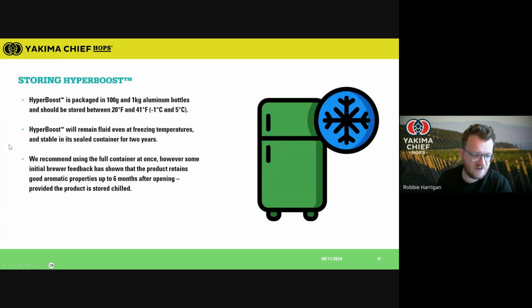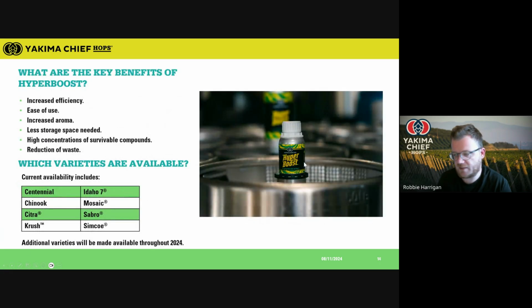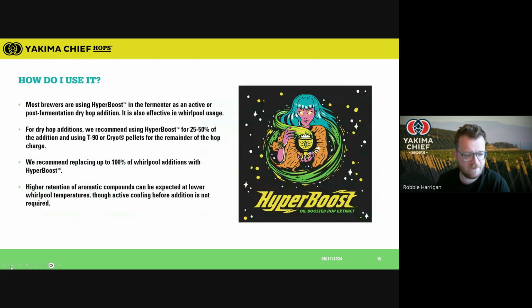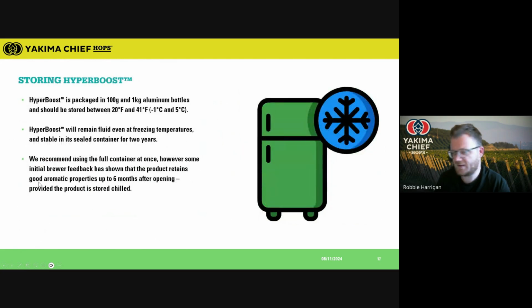Storing it, you may have seen in the first slide, it's packaged in these small aluminium bottles. The standard size is 100 grams, which is equivalent to 10 kilograms of hops. There is a kilogram bottle option for some larger breweries, or those who want to dry hop at crazy rates, but 100 grams is the standard size.